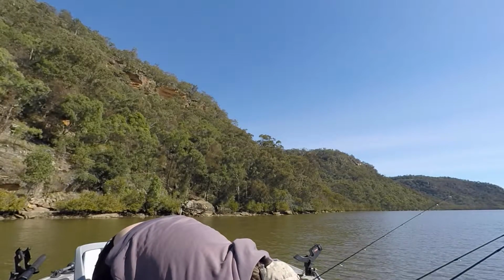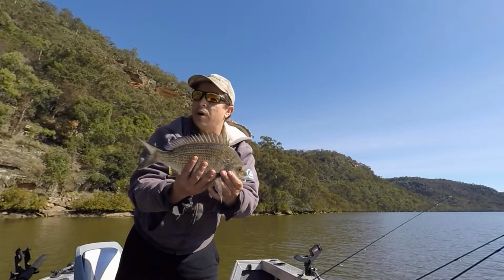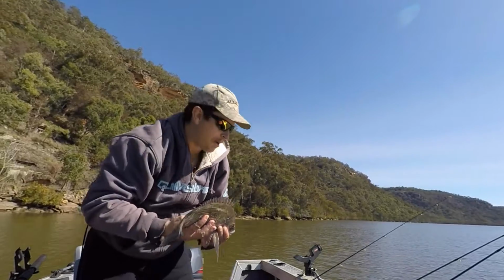Beautiful 36 centimetres. So there we go, nice Hawkesbury River bream. We're going to let this one go. It's not what we're after. We're after the dewies today, but still good fun on 10 pound gear. We'll get back in the water, see if we can find where these dewies are at.